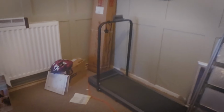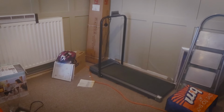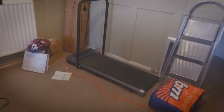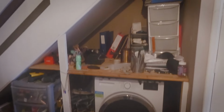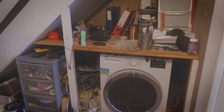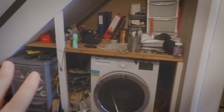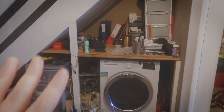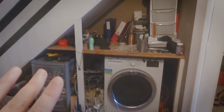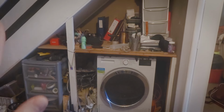One video will be the actual dining area itself, which will be this video, and another video will be decluttering under here because there's a lot going on under there. This area under here is going to be completely revamped eventually, but there's no way I can even begin any kind of revamp until this lot is cleared.